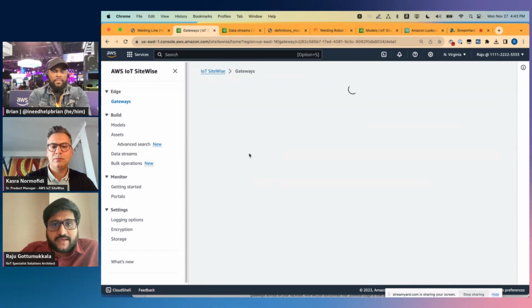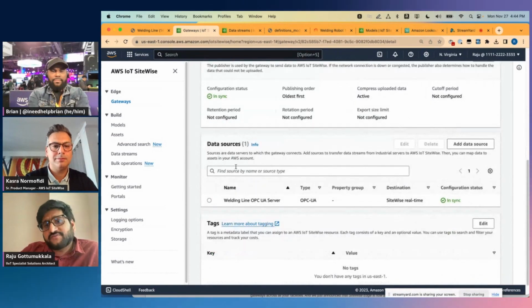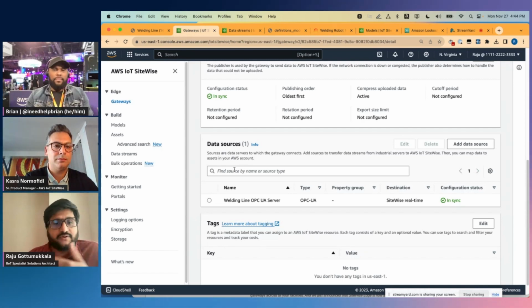If we look at it, you should see the gateway is connected. And now you can also see that we have a data source that's providing us all the data from the welding line, for all the welding robots. Here we're using an OPC UA data source, which is a very popular standard used in industrial manufacturing. Now, with our partner integrations, you can also leverage other popular protocols, for example Modbus, Ethernet IP, or MQTT. So here we have one data source that is helping us ingest data from this equipment.